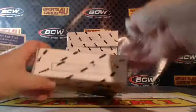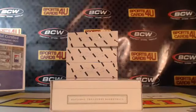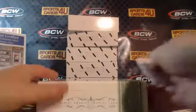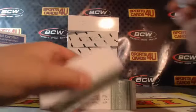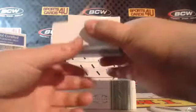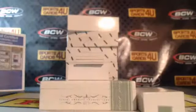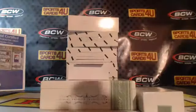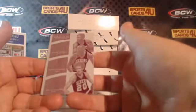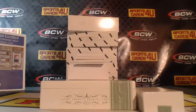Box 2. /70/99 For the Warriors, Klay Thompson. One of one printing plate. Triple for the 76ers. Julius Erving, Moses Malone, and Doug Collins. Magenta plate from Immaculate.